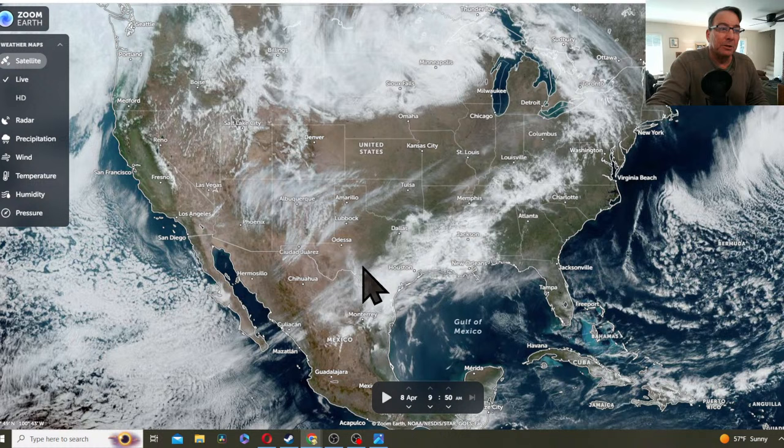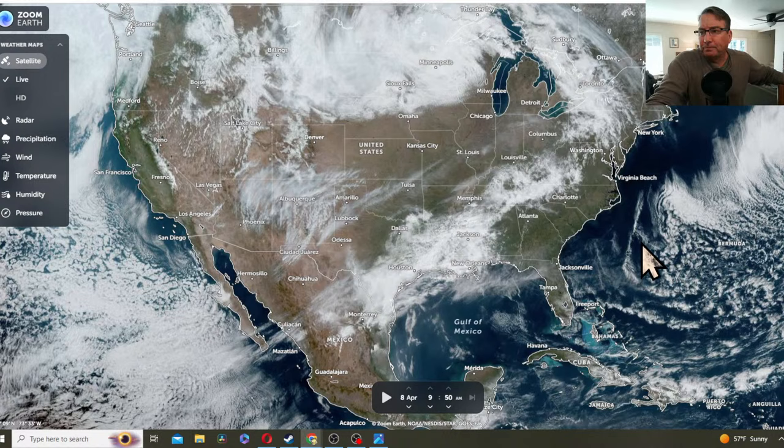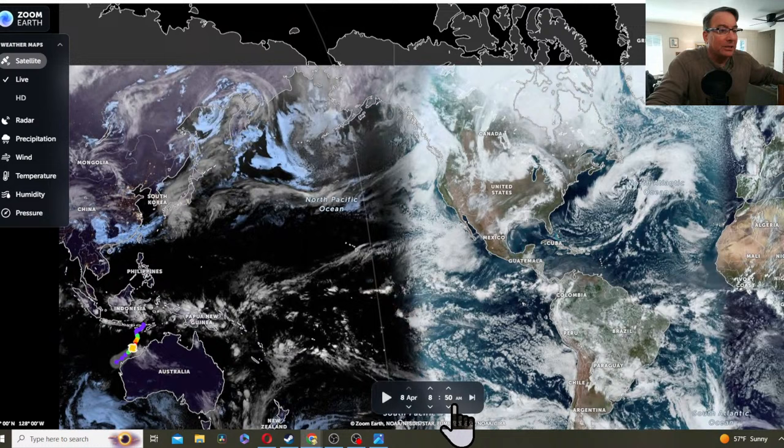If you're south and east of Dallas, you're going to be in some clouds, but this eclipse should go right along the edge of this cloud cover. And if we back this up, we can see the clouds are kind of paralleling the course of the eclipse. But this is just amazing to see this begin to unfold on Zoom Earth.